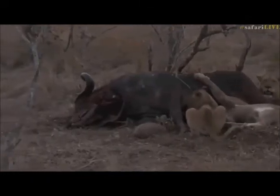But it depends on how hungry they are. If they'd only just brought down the buffalo and then the hyenas came in, they'd still be very hungry, so they'd be very aggressive. Whereas they're probably going to be a little bit more docile now. Thanks, Senzo.